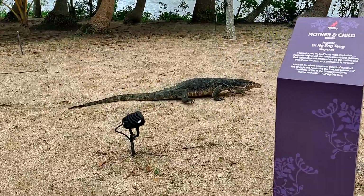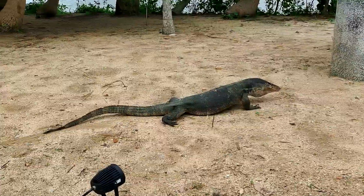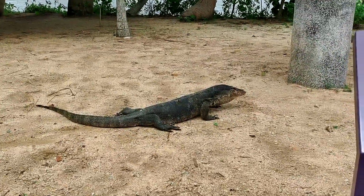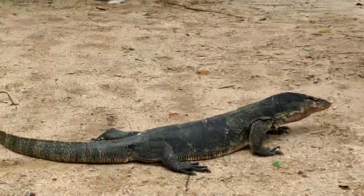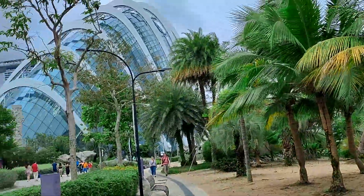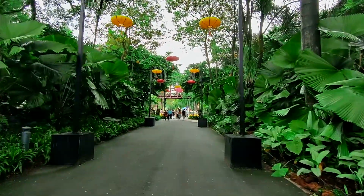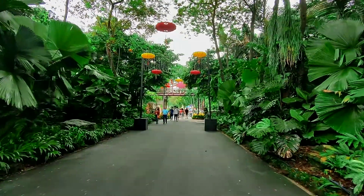So after feeding the birds, I actually noticed that there is also a Komodo dragon, which we call in the Philippines a Bayawak. He's actually roaming around Gardens by the Bay, so I let him be and didn't bother him so much, just took a video and then I left. I am a nature lover, guys, so I really enjoyed my experience here at Gardens by the Bay.